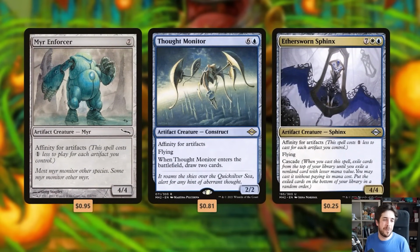Well, what I did is I went for artifacts. I went for affinity for artifact creatures, specifically. So like Mirror Enforcer, Thought Monitor, Aethersworn Sphinx. These are all just very expensive, high mana value artifact creatures that have affinity for artifacts, so you can cast them for a lot less mana if you have artifacts on the battlefield. That's the gimmick here, folks.